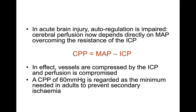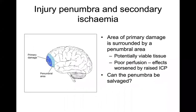In acute brain injury, a cerebral perfusion pressure of 60 millimeters mercury is regarded as minimum to prevent secondary ischemia. It's worth remembering that that doesn't actually follow in people who do not have a brain injury. So what we're looking for is to try and avoid that secondary ischemia, and the concept of primary damage and the penumbral area is important here.